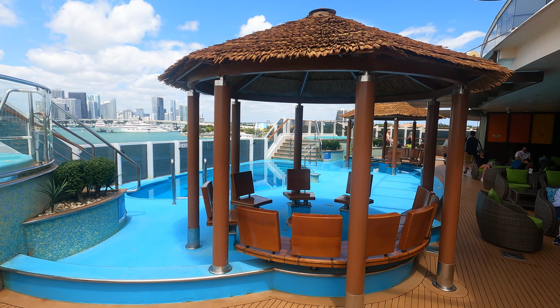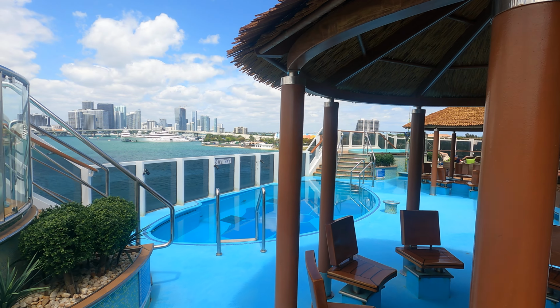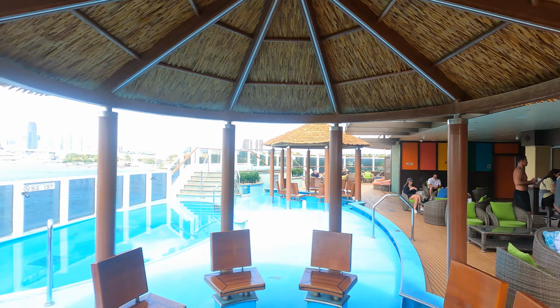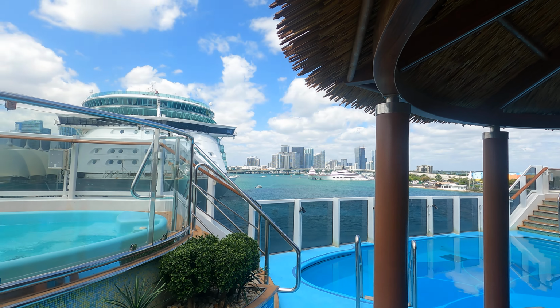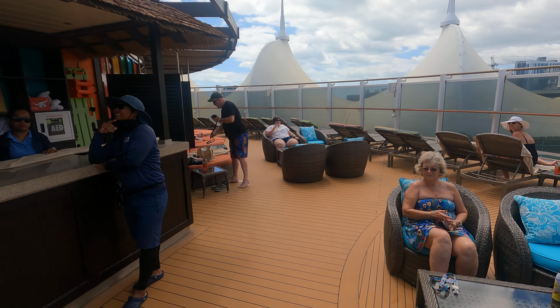The cool thing about those rooms is you're the only ones that have access to this pool and the hot tub, so there's only a handful of rooms that are like that. Got your own bar, Havanna bar right here. It's really awesome. Alright, that'll be where we end our tour.